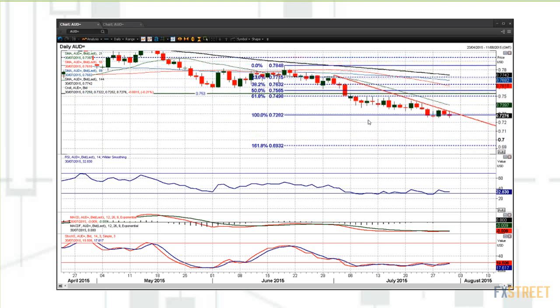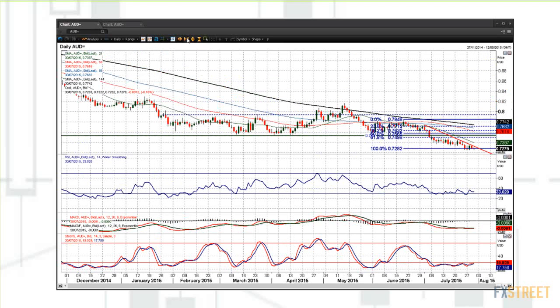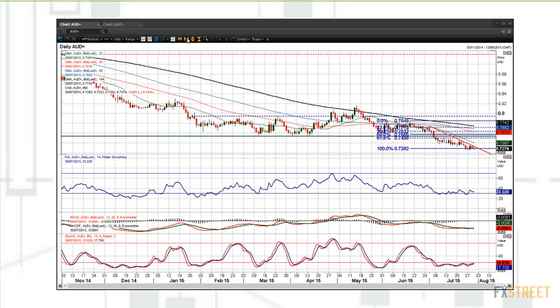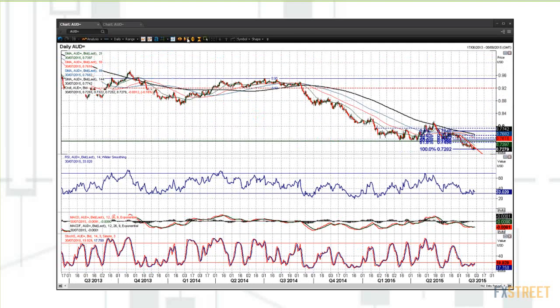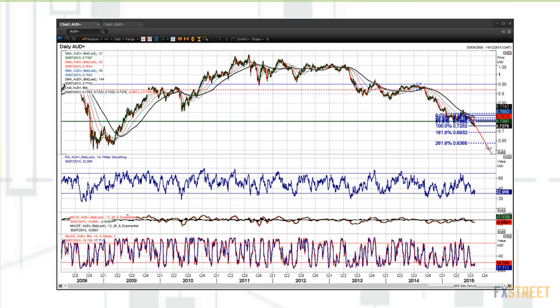The next real downside move, I think, is if you open it all out. You can see these lows that we got in 2008, 2009. I think we're going to be continuing down towards those. I think there is further downside. I think that the Aussie just remains under real pressure. It looks pretty bearish, but yeah, I think it's got further to go.